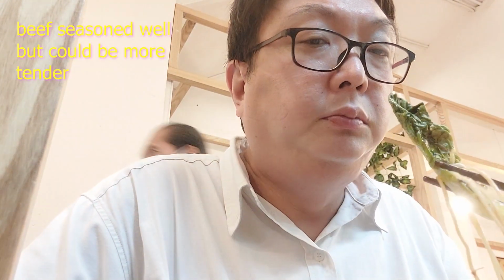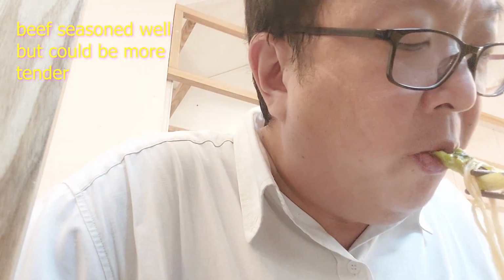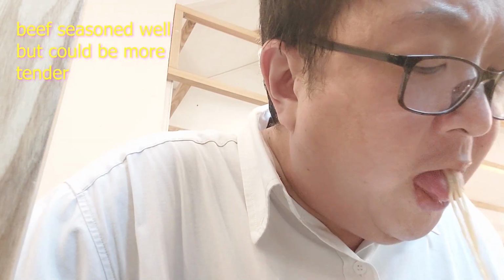The noodles, the sauce here is a bit, actually not a bit, it's actually spicy. And then the beef is okay. I wish they were stewed longer and more tender, but still nicely flavored, nicely seasoned. Noodles, nice bouncy texture. But let's go back to the rice roll.